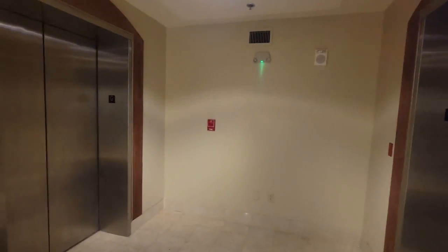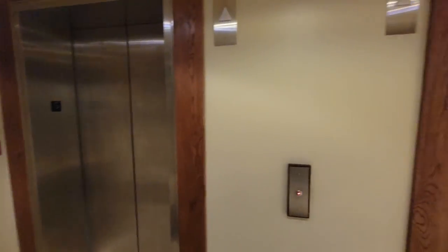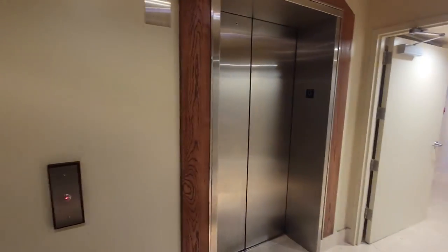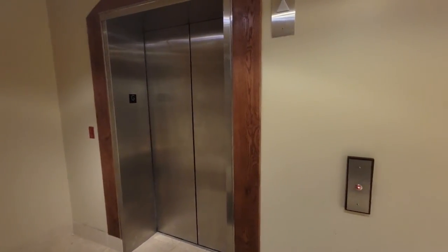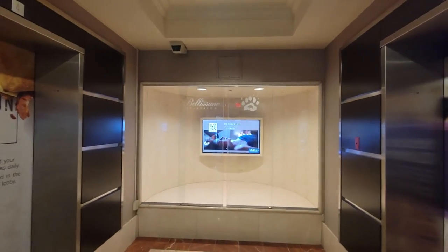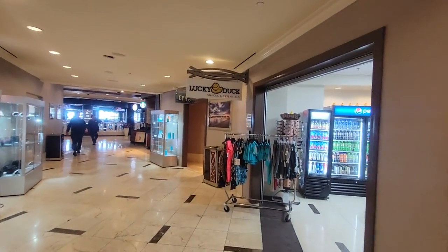And we were actually here for the Super Bowl, and they have a nice little viewing area, like a sports book, that I'll show you in a second. But I'm gonna take this elevator, I guess, up to a casino somewhere in the sky. All right, I just came off the elevators. Little advertisement for the spa. Lucky Duck snacks and essentials.